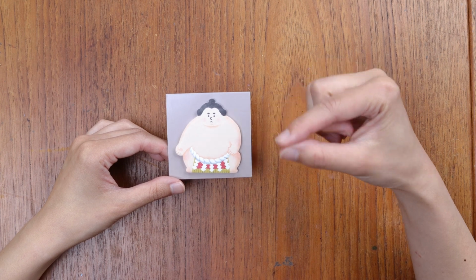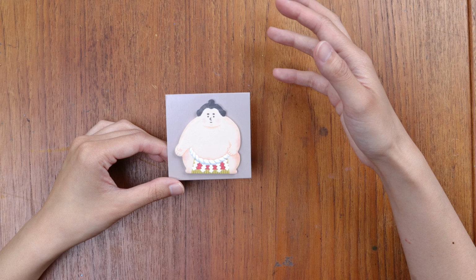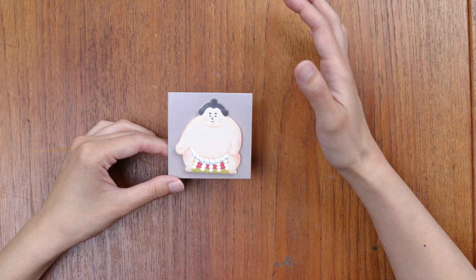This is so cute. It's a sumo wrestler. I'm not gonna say any more than that. It's a sumo wrestler. Okay, guys? This is in a regular shape as well.